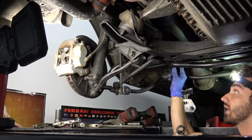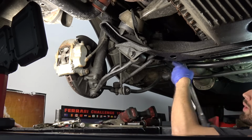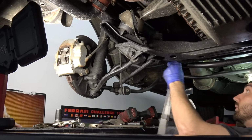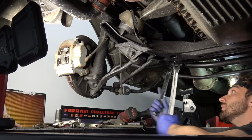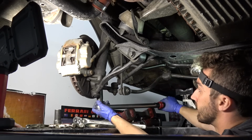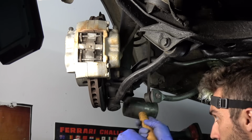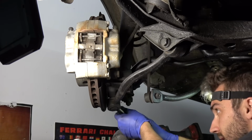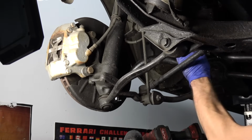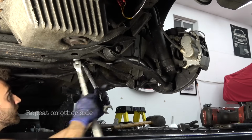So the final torque on this, you want to do with the weight of the car on the ground, or with the weight of the car on the suspension, I guess. So we're gonna snug it up, but we are not going to tighten it all the way. Ball joint doesn't need the weight of the car on it. Okay, so this side is done, torqued at the bottom, cotter pins in, snug. So we're gonna wait until obviously the car's on the ground for that.